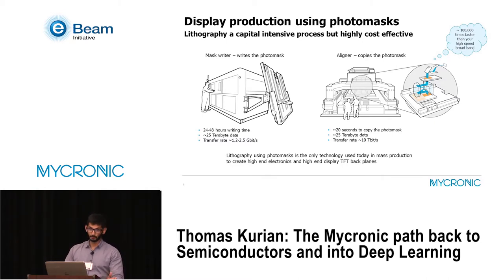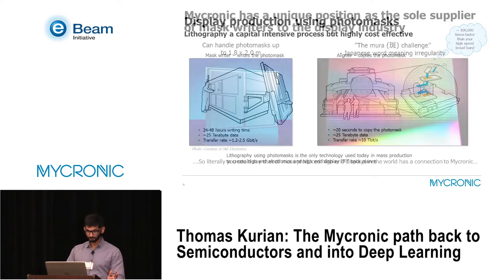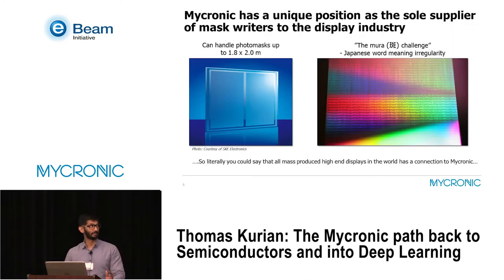And currently, we enjoy a unique position as the sole supplier of mask writers to the display industry. There's a few reasons for this, which I will get into. One of them is we can handle very large photomasks. So for displays, that's a one-to-one transfer. So if you have an 80-inch television, you need an 80-inch mask, or a little bit more. And so our largest masks can handle 1.8 by 2 meters.